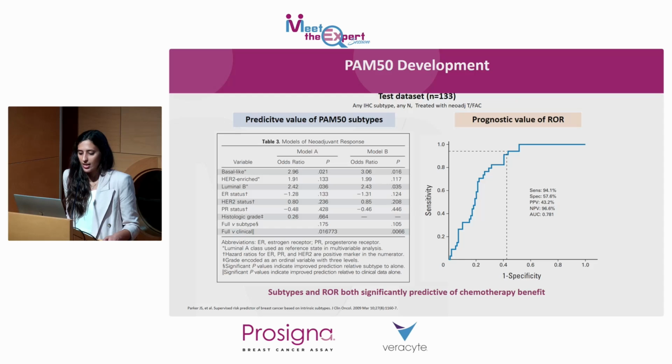A further validation has been performed in another test data set, including about 130 patients treated with neoadjuvant chemotherapy. This further validation was performed to test the predictive role of subtypes and ROR, to see if both intrinsic subtype and risk of recurrence could predict benefit from chemotherapy in terms of pCR. And as you can see from these results, both intrinsic subtype and risk of recurrence were able to significantly predict the benefit from neoadjuvant chemotherapy in terms of pathologic complete response.